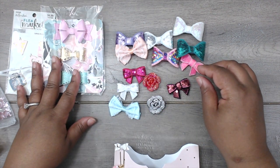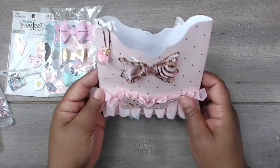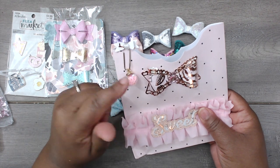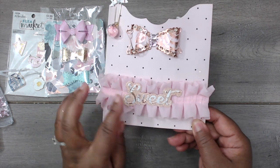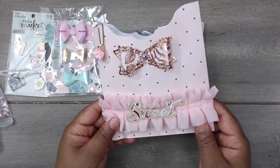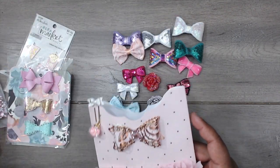How fun is that? Thank you so much for that. Okay, and this is her pocket. And over here she has a little paper clip with a charm at the bottom. And then there's a bow. She has the word sweet on top of this ruffle trim. Love is in the details. Yes, this pocket is adorable. I love it. So I'm going to push this off to the side.